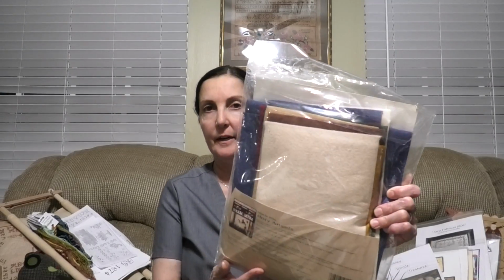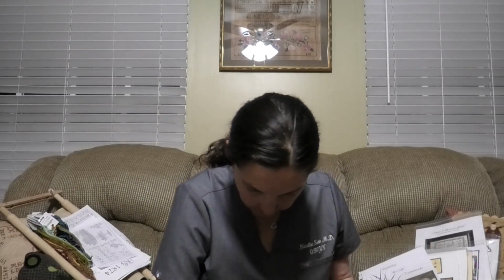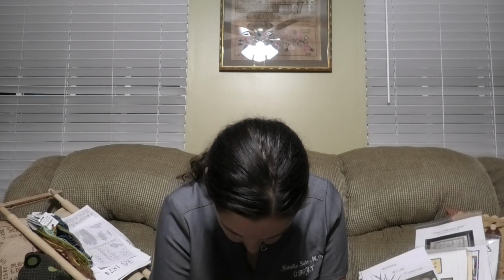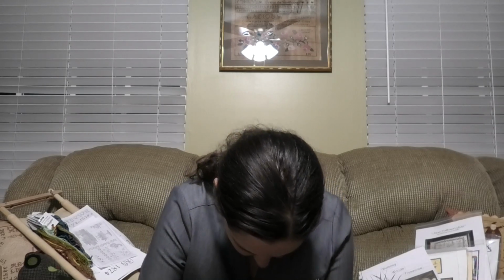This does not belong in here. This is an applique kit. It does not belong in here. Why that's in here, I don't know. Okay, let's see what else we have in here.